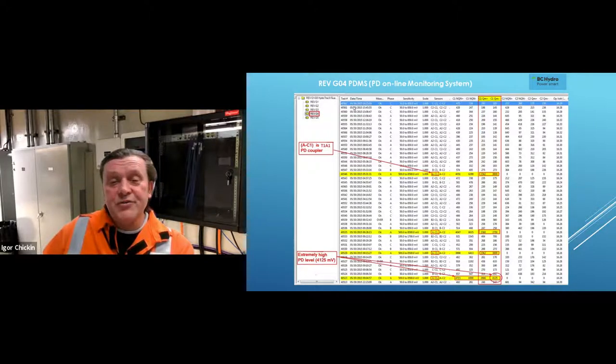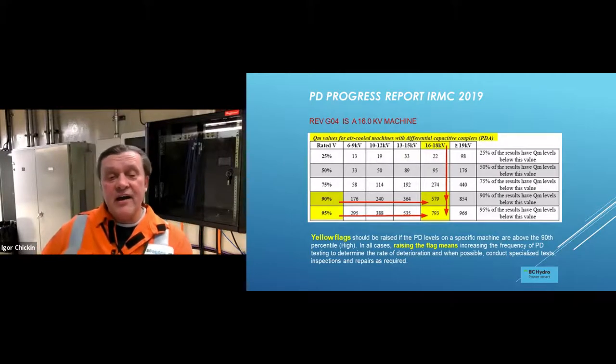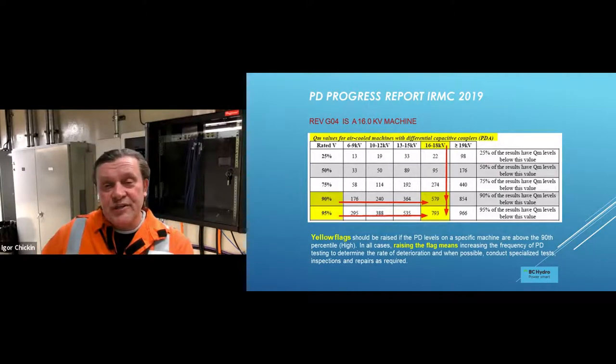That's compared to their IRIS database. You see, the level of concern is 500, but we are like five times higher. So that's why we decided to take action. And actually we raised the flag, and raising the flag means increasing the frequency of partial discharge testing, monitoring, and probably conducting the specialized testing that we have done.